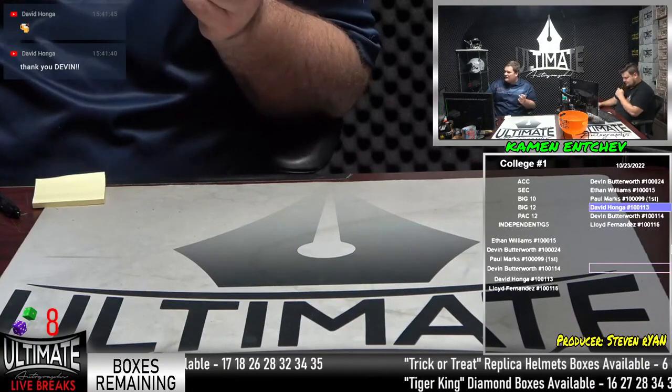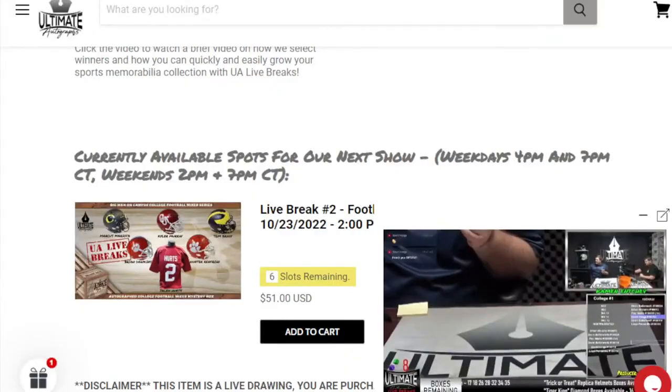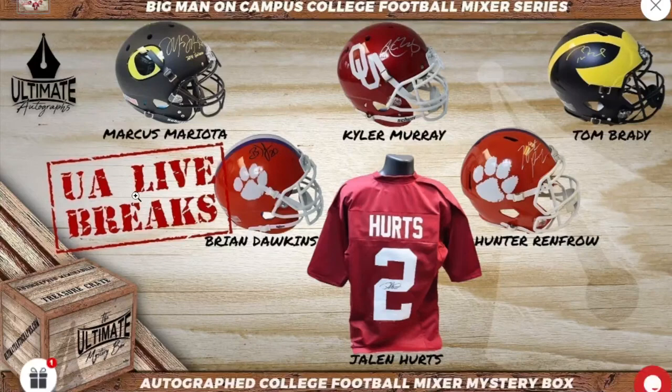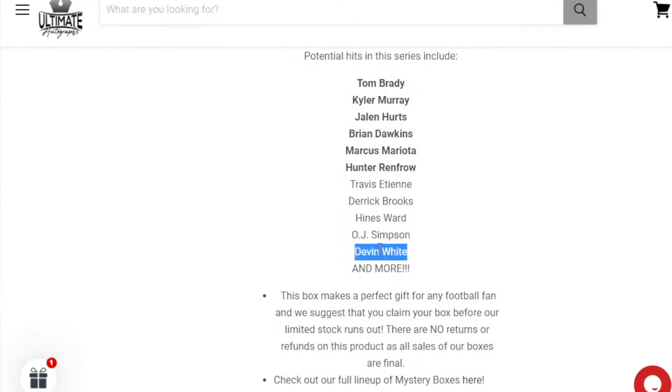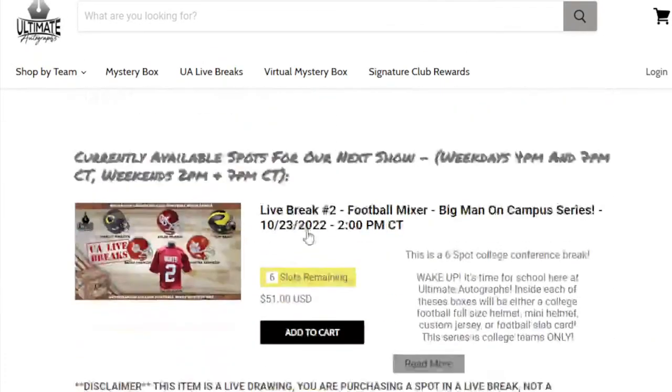So I'll give you guys another top-to-bottom rundown. It is 3:42. Here's a peek at the break page. We got 6 to go in the next college break. Big man on campus. The Brian Dawkins mini helmet still out there. The O.J. Simpson, Devin White, like we mentioned in this listing. Almost a 50% chance at one of those names right there. It is a great college series.